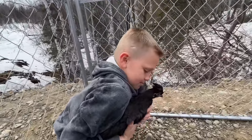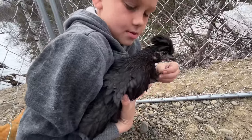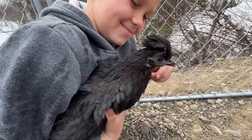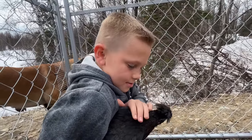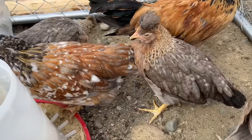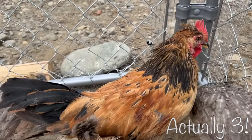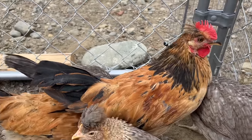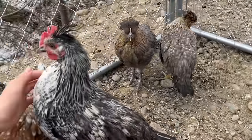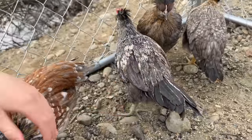Is that your favorite one? Uh-huh. She's starting to grow orange on her neck now. Yeah. She's pretty. Are you happy to have chickens again? Yeah, it feels like it's been so long, huh? So we actually ended up with two roosters. That's our rooster right there. He's the only one crowing as of now. But this is our second rooster, and Parker's named him Oreo.